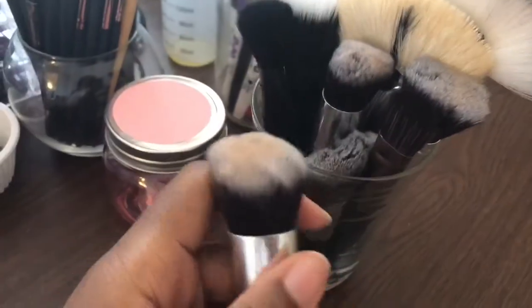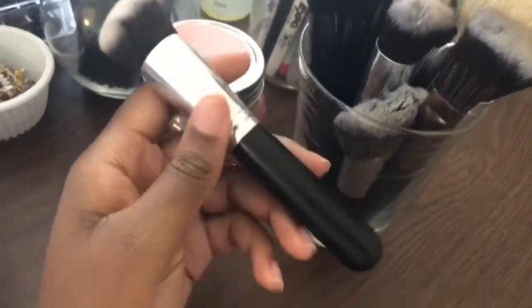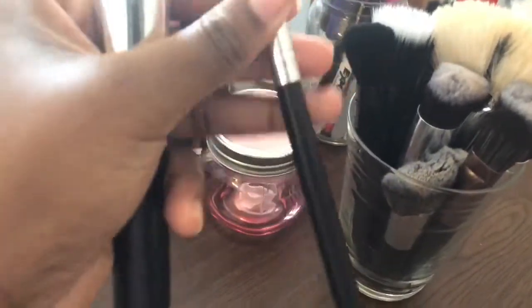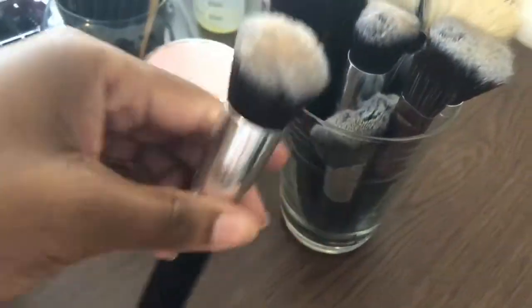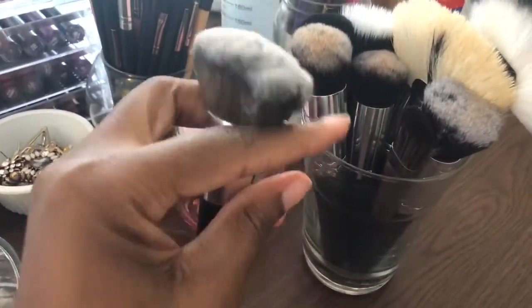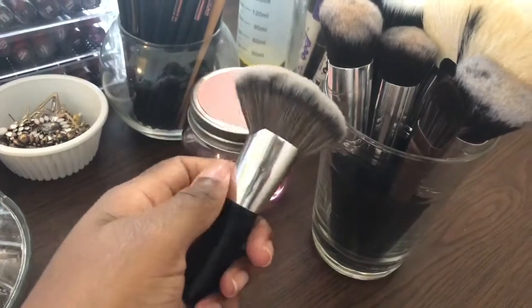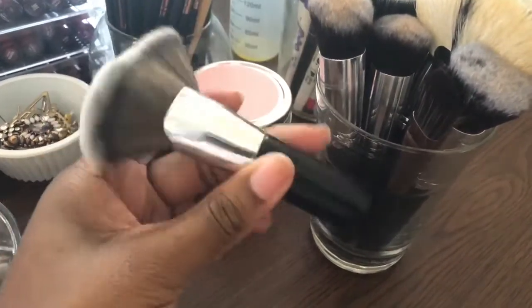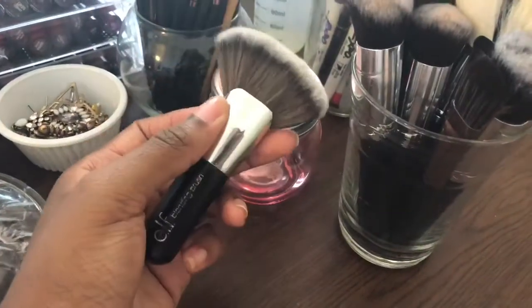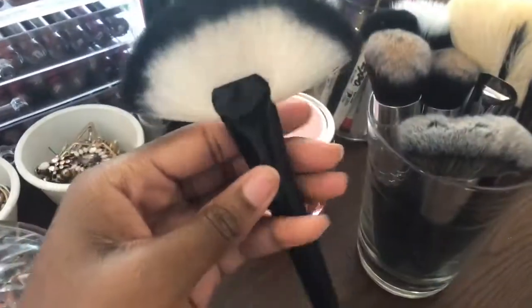And then these brushes I got from Amazon. It came in a pack of 8, with 4 eyeshadow brushes, I believe, and then 4 of these types of brushes, face brushes. And then this is my e.l.f. contour brush. I use it for contour, but it's a perfect blending brush for blending out your contour. I've had this brush for like 2 years now. And then this fan brush is from BQ Box.